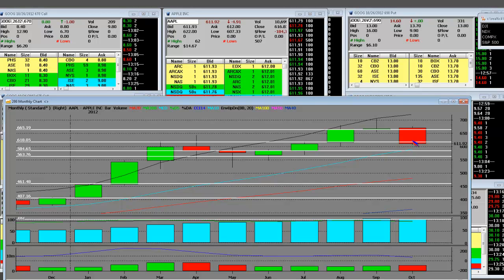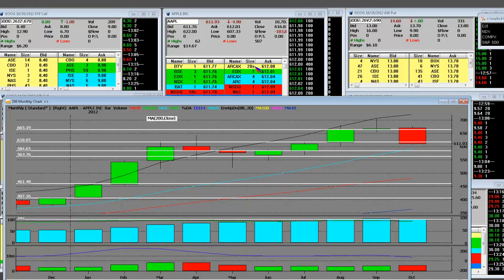And the reason why is the risk is too great. Everyone is anticipating a blowout quarter. Everyone is anticipating the same results that it's done in previous quarters.